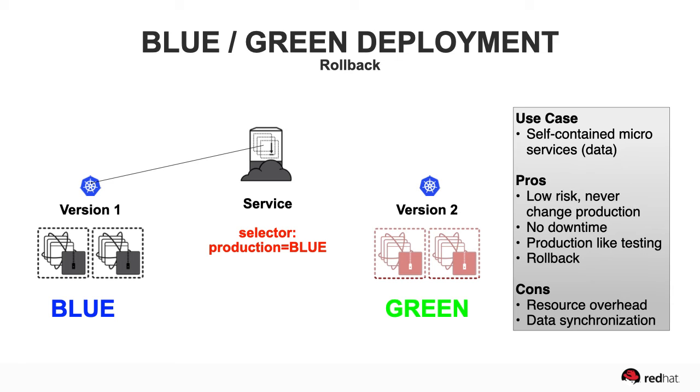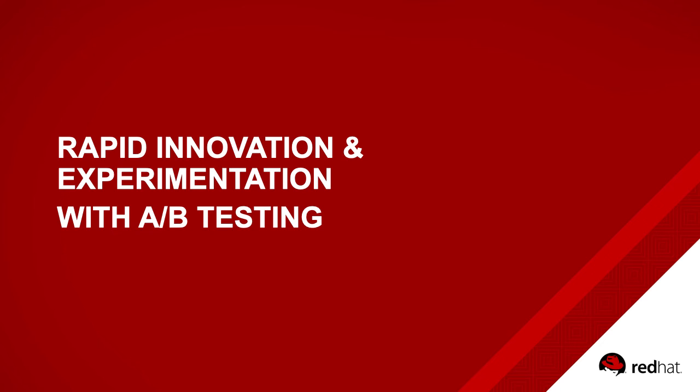Also allows me to get production-like testing. And like the rolling upgrade, I could do the rollback as well. There is some additional resource overhead. And of course, I have 2 versions, so I need to make sure there's data schema backwards compatibility.